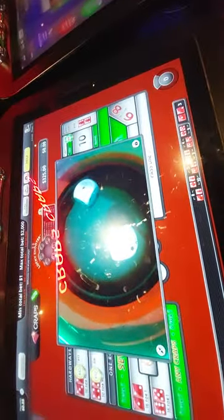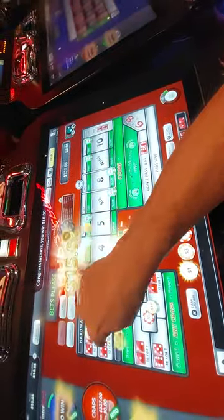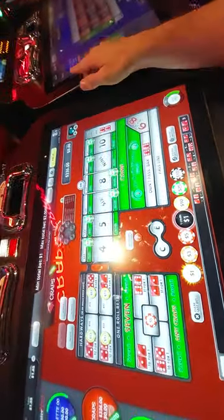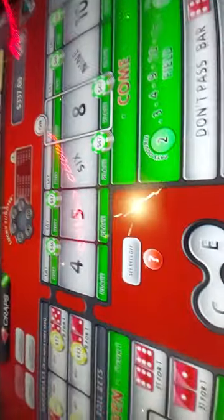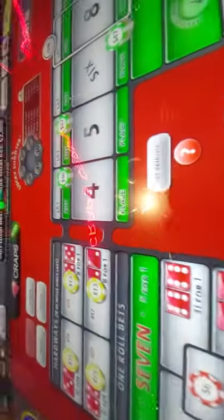See a horn, bet a horn, right? Take these to the lucky 13. We're gonna add 1 to each of these guys and take that to 6. See a horn, bet a horn. 337. There's our bets. 46, 46. 6 on the horn. There we go.